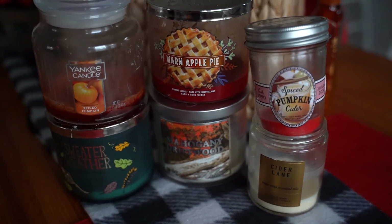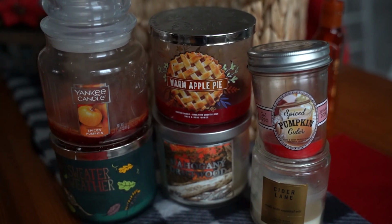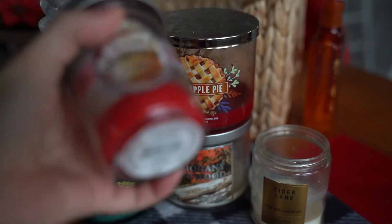Okay, so let's see. These are the 6 candles that I used. This one and this one I ended up putting on a wax melter. So when I show you what it looks like, that's not exactly how it burnt. I just put them on a melter to get more of the scent out because I loved them so much. So keep that in mind, I suppose.